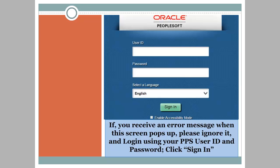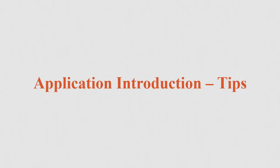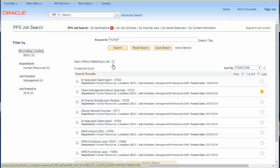Let's take a look at some features available to you prior to applying for a job. You can filter jobs in the left column, mark favorite jobs by clicking on stars, and search and save searches for jobs by using keywords. The keyword search will find all open jobs that contain the word in the job title or description. As a tip, if you use asterisks, they're wildcards. So if you type asterisk, human, asterisk, and click on search, this will provide all results that contain the word human.